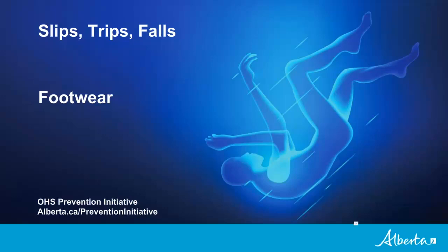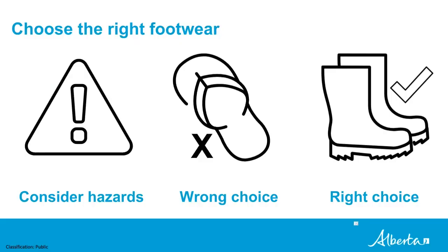Footwear is anything that we put on our feet. This can include items such as sneakers, sandals, boots, and high heels. Having one with a design that will minimize slips, trips, and falls helps prevent injuries. Choosing the right footwear for the job is important. You need to look at the hazards you face to make sure you choose the correct one.